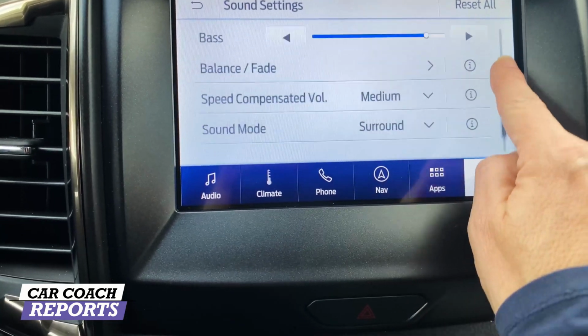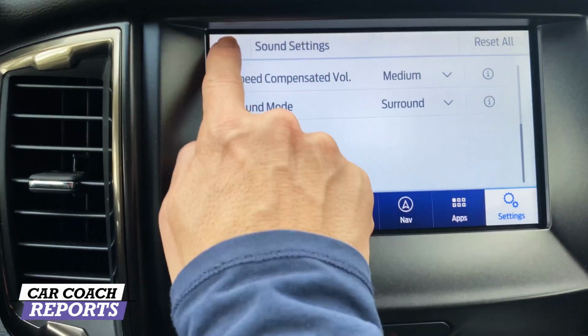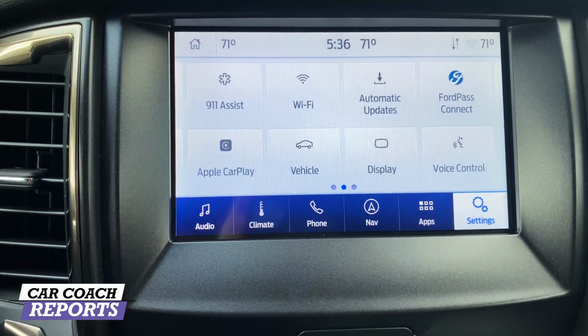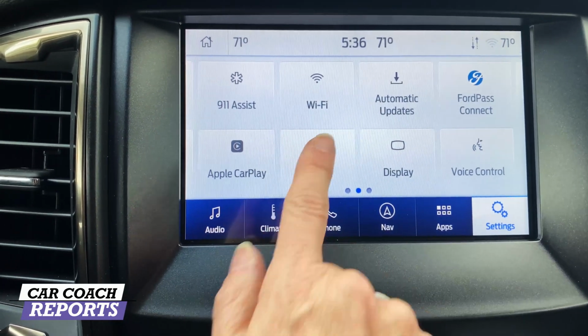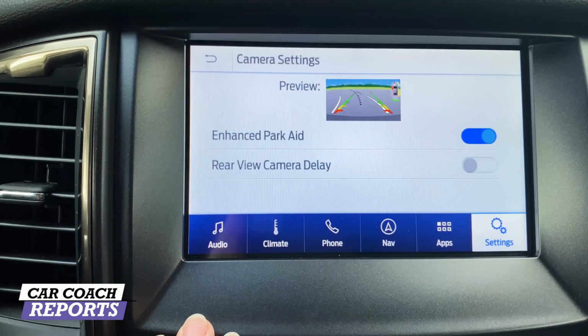Really nice, actually. I was really impressed with the system. It has surround sound. Of course, you can go into the regular old school stereo if you wish, but at least you know all that's available for adjustments. You then, of course, have your mobile apps, your Bluetooth, 911 assist, vehicle information, Ford Pass, and so forth. When you hit that vehicle information, the rear occupant alert, which you can leave on or off, your camera settings, which is important, especially if you're off-roading.